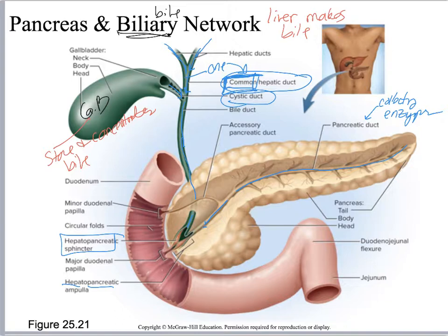So if you are eating something with lots of fat in it, so you're having a milkshake, okay? The bile is going to come down these, and it's going to drain directly in here. Now you're drinking 2 milkshakes. You don't have enough coming out of the liver fast enough. The gallbladder will contract and send stuff down as well, so that you're getting even extra bile put into there.